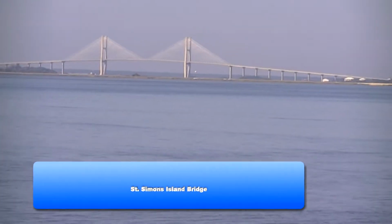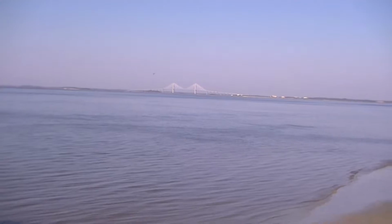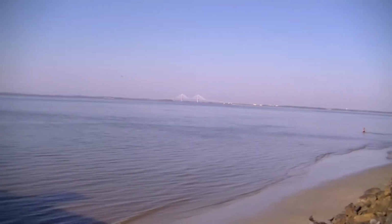And here's the bridge that we came over to get to Jekyll and St. Simons and all the islands that connect to New Brunswick. It's a beautiful structure, and it was just a beautiful day.